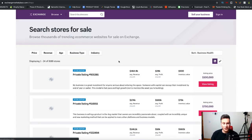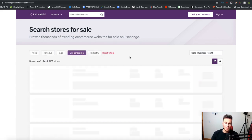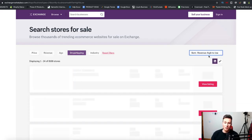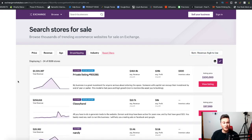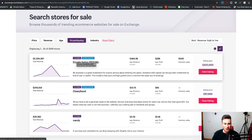So what you want to do is just head across, browse all stores. We want to go for dropshipping, obviously the same business model as us, the better, because then we can replicate it. Revenue high to low, and then just make sure you click the graph so you can actually see the revenue numbers. The two things we want to keep in mind when we're scrolling through all these different listings is, number one, to make sure they're not private listings, as this one is here, because when they're private, they don't give out their store URL, so we can't go to their store and we can't see their products.